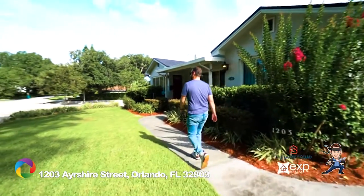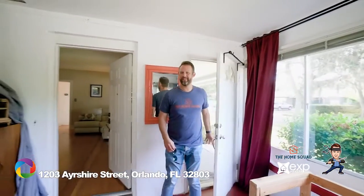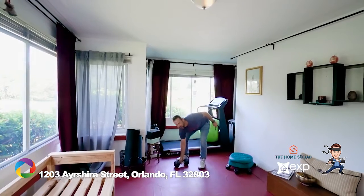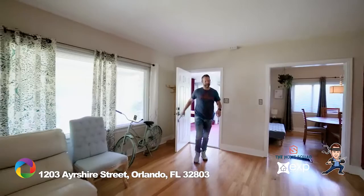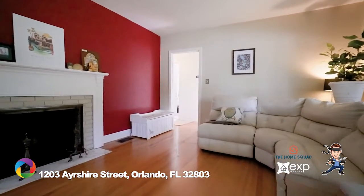The entryway is an awesome space right when you walk in. The previous owner used it as a sitting room and an office, and these homeowners use it as a workout room, and they added an AC vent to keep it cool. Right when you walk into the home, you'll immediately love the original hardwood floors and stunning original wood-burning fireplace. So much charm and beauty.